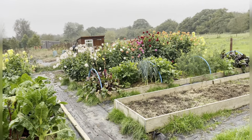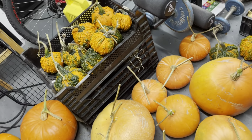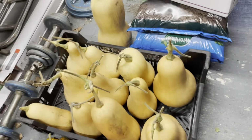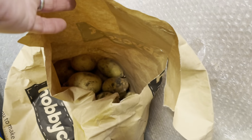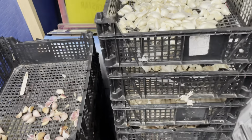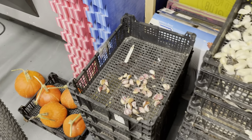So we've got second of the largest pumpkins there, squash, zombie pumpkins, more pumpkins, all the butternut squash there, including the massive one. Still got a few potatoes left in there. So then these are all the garlic that I've got left that I haven't planted, obviously. So we'll work our way through some of those and sell some. They're the yucca, and let's show you what's happening outside.